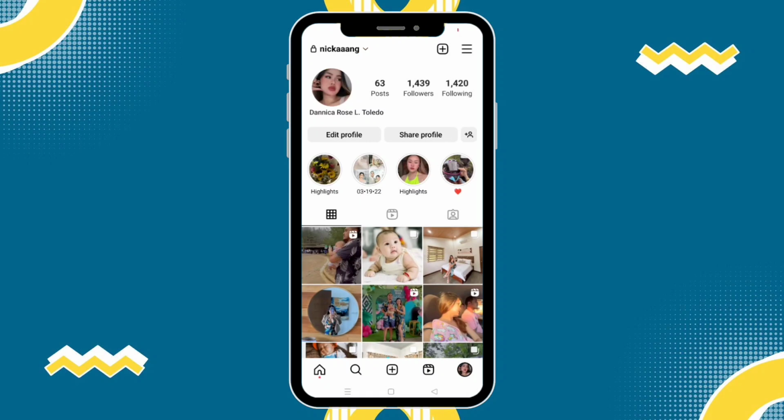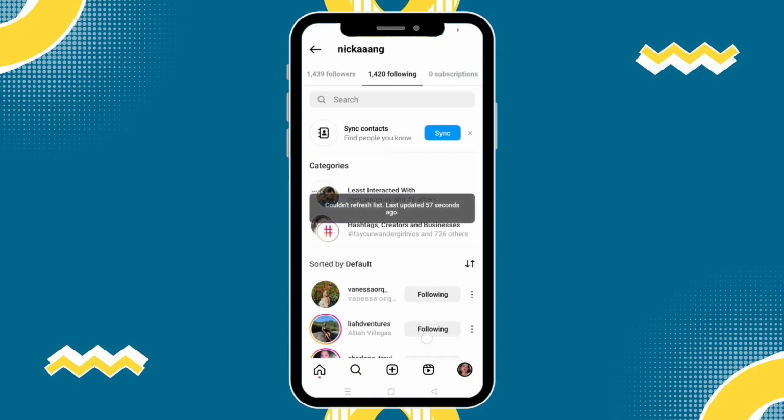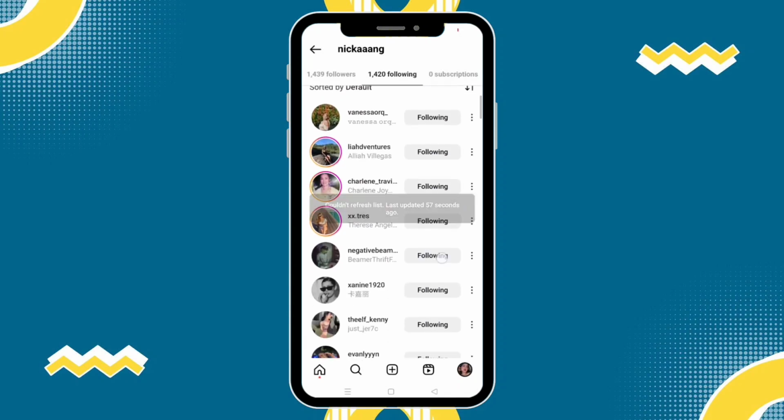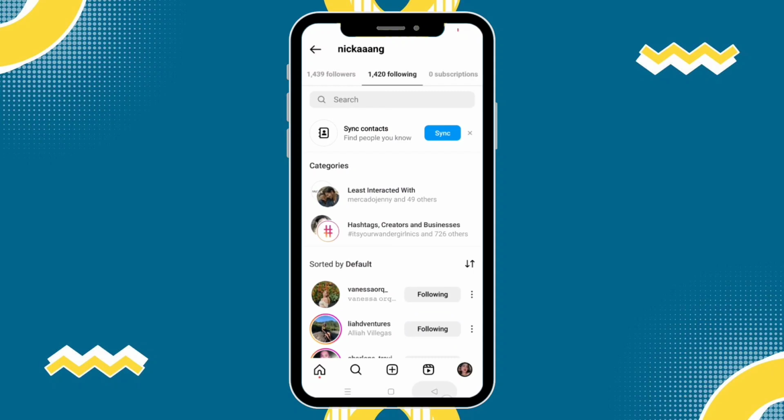However, whether your account is private or public, your followers on Instagram will still be able to see your following list. Because as I said before, there's no way to hide your following list on Instagram. But I hope this helps.